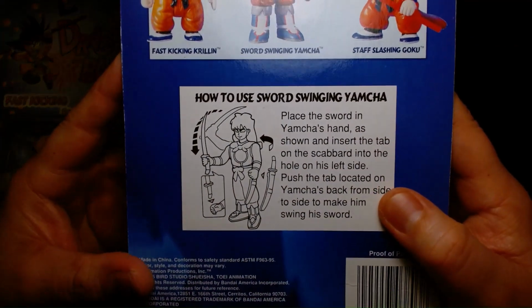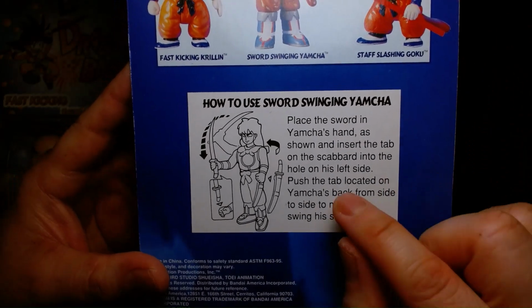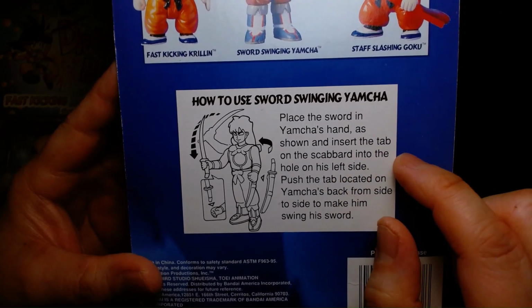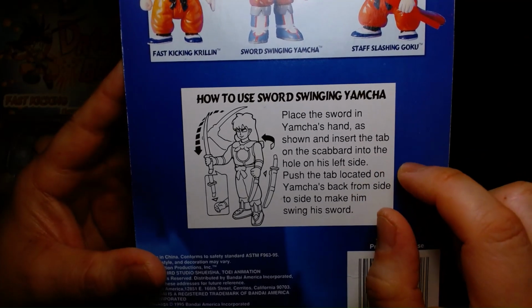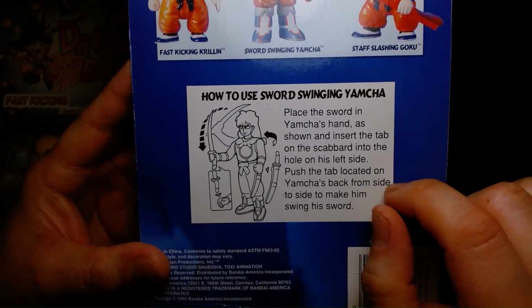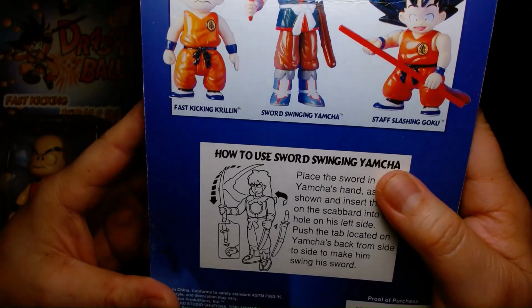And then on the back, you place the sword in his hand, and then you insert the tab on the scabbard into the hole on his left side. And then you push the tab located on his back from side to side to make him swing his sword, if that makes sense.